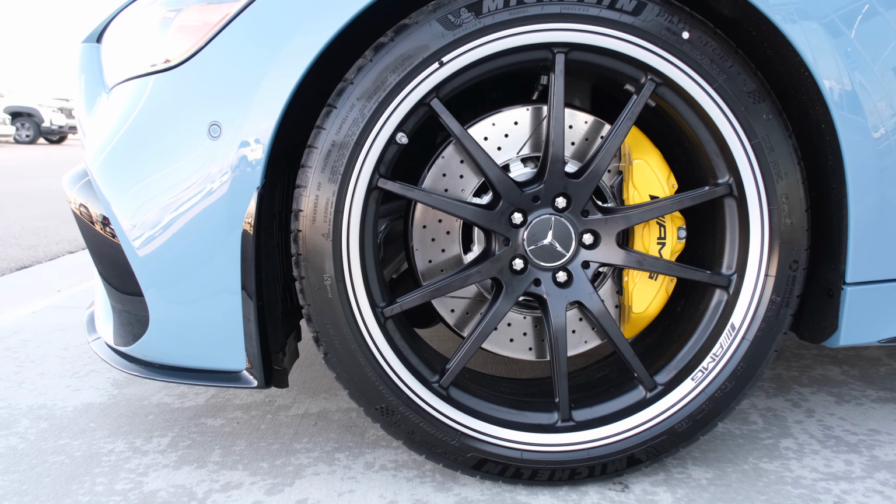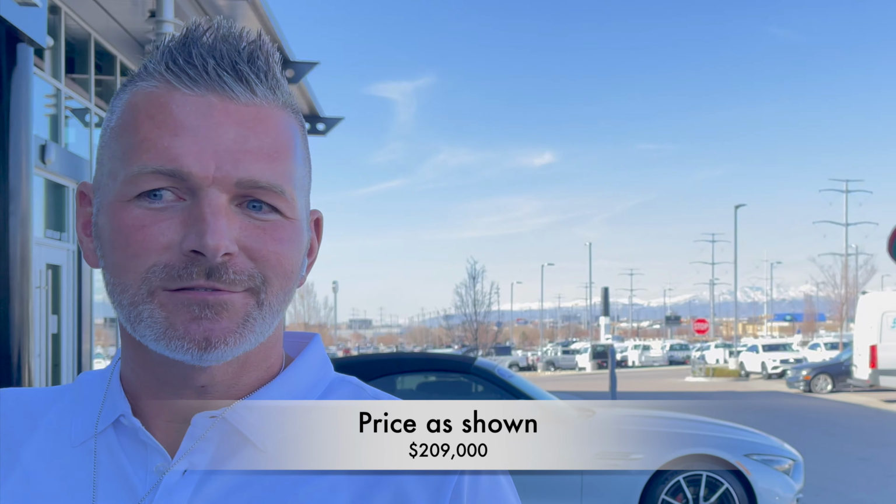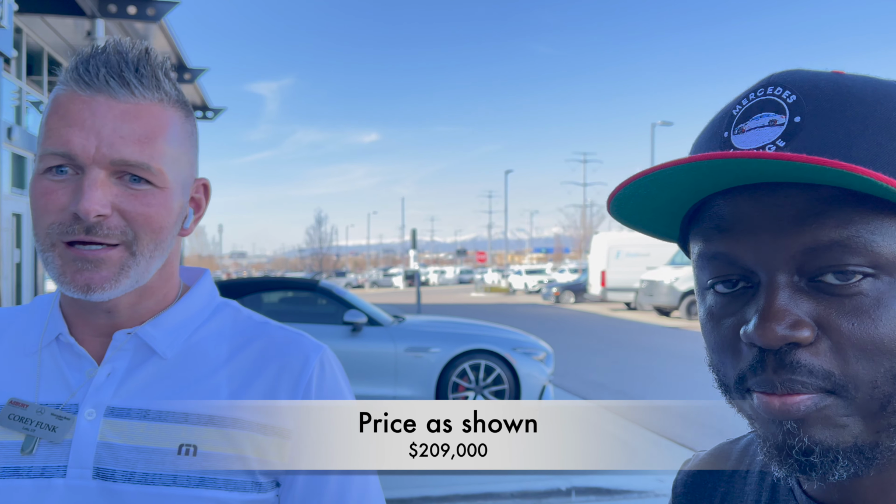And can you get the red brake calipers? You can, but you want the yellow ones. It's the better brakes. And what's the price on this GT63S? Just over $209,000. Actually, the most expensive spec you've ever seen.